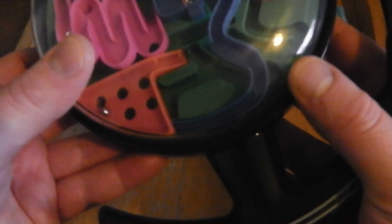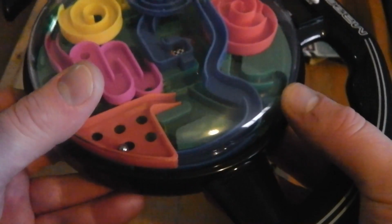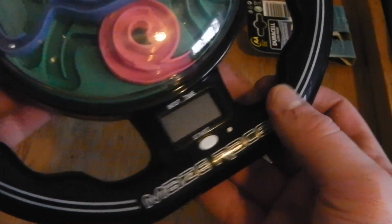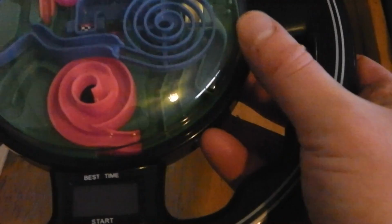Hang on, let's try this as a... Ah, now this might be the... There! Haha, that's that solved. Now then, this is quite a tricky one, because you've got to get it... Not doing that again, another problem there. Yeah, just flying off that overramp.